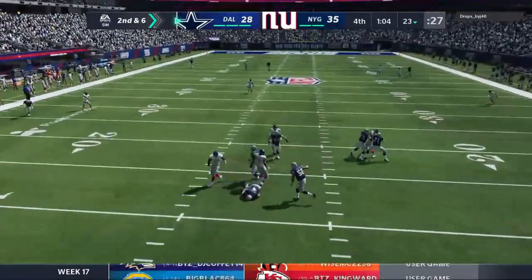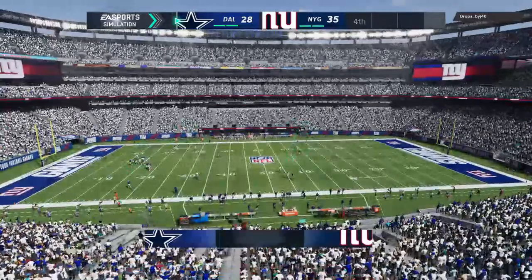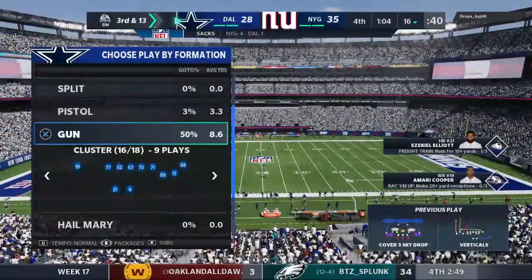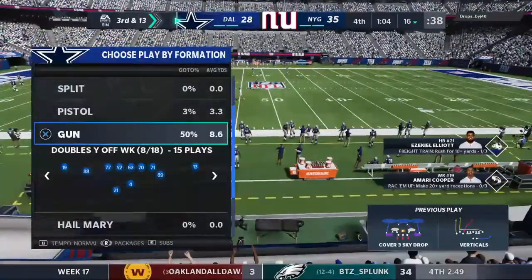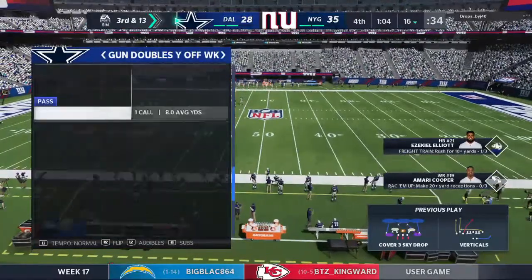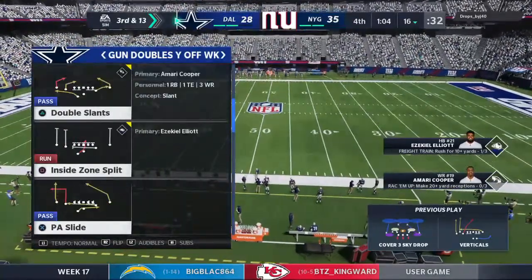They go. And he can't get a throw away. He's taken down. Now the Cowboys going to burn the first of their timeouts as it comes with 1:04 left to go in the game. Down. 3rd and 13.